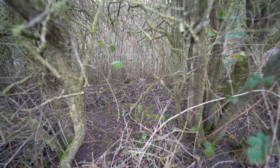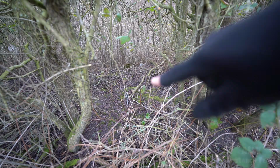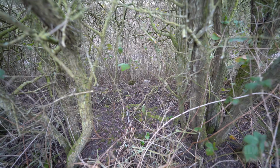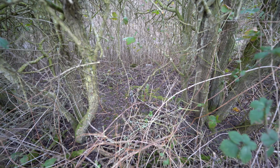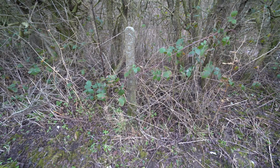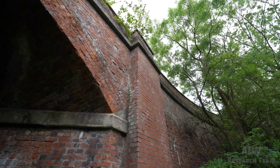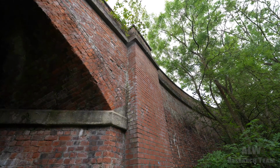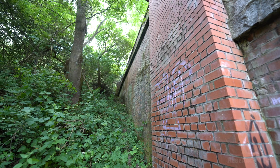A little further back towards Whitedale, viewers, we found another tensioner, and that looks like the base of a telegraph pole in the centre of the screen now, just behind a British Railways type fence post. We can see here that this part of the abutment has been completely redone.